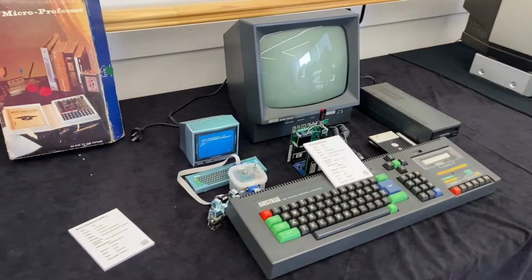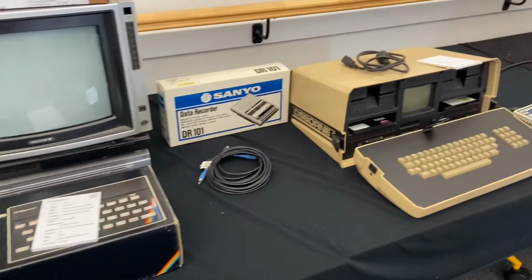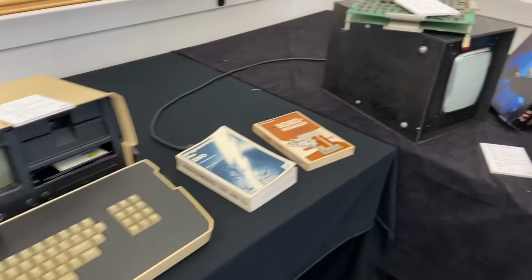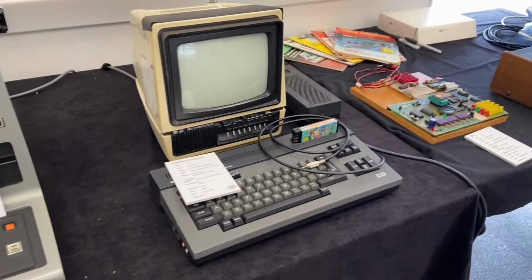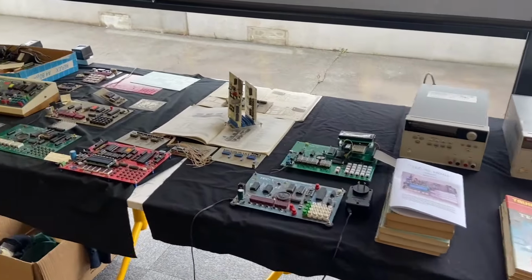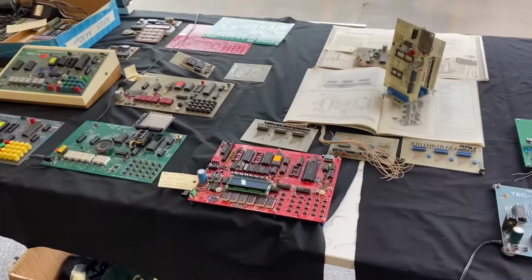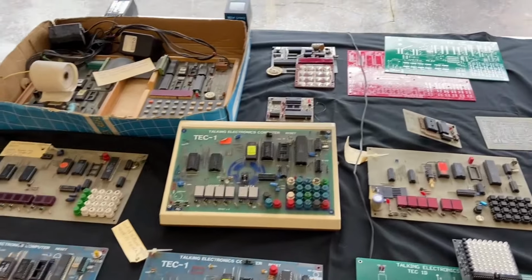There was an Amstrad CPC 464, a ZX Spectrum, Osborne 1, TRS-80, and an MSX. But what he was really here for was seeing the largest collection of talking electronic computers probably in the world. This was Ken Stone's personal collection.